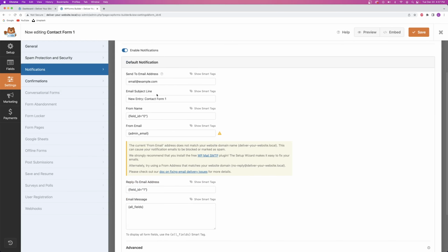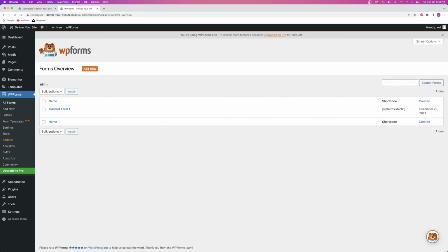And so from here, you'll notice that send to an email address, it's gonna be email@example.com. We wanna make sure that we switch this to your correct business email. So you would go ahead and delete this and put in whatever email you want, just like this. And then you can click on save. And now whenever someone enters in the contact form and then clicks on the submit button, it's going to send directly to my email. All right, so now that you're done, we can click on the X button and go back to our WordPress dashboard.